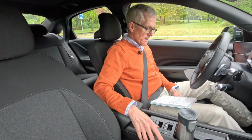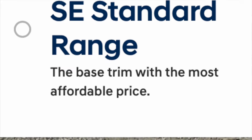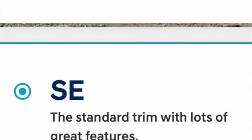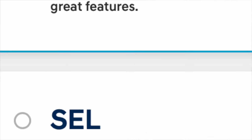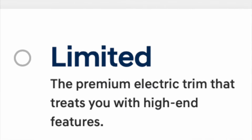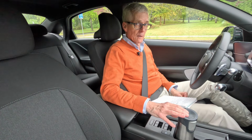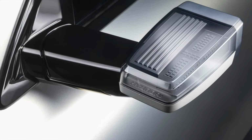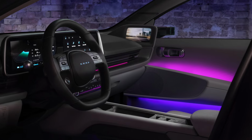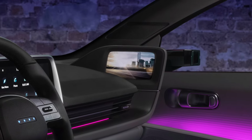In the United States, things are completely different. There are 4 versions. The SE standard range, which has a smaller battery, 53 kilowatt hours, just 149 horsepower. You have 3 trims above, the SE, the SEL, and the Limited. This is the US again, and they all have the 77.4 kilowatt hour battery. And here's something that no North American trim has. This European version has digital side mirrors in the wings at the end of the dash.